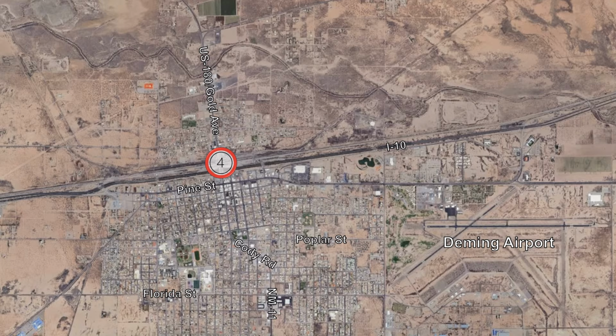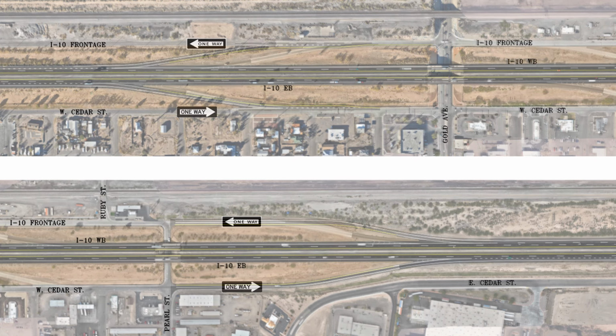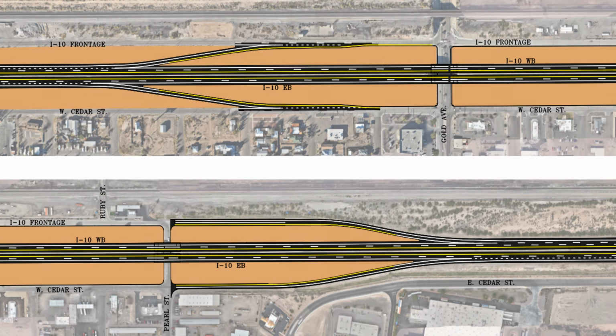The fourth priority that we are going to look at is exit 82. This exit has a secondary set of ramps. There are currently no acceleration or deceleration lanes to enter and exit the interstate. The preferred alternative for exit 82 involves removing the secondary off-ramps and improving the remaining 4 ramps to include acceleration and deceleration lanes. Some of these improvements may also need to take place during other alternatives.